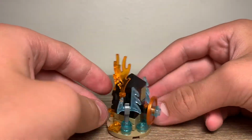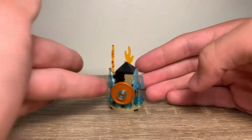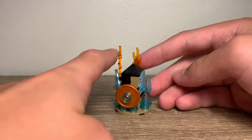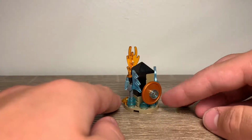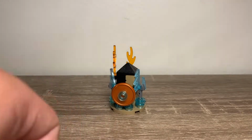I don't know if I really like this. I mean, it's like ice and fire and then a shield. It's like, well, what are we supposed to use this for? Little weapon holder? And yeah, I guess that's all you can do with this. And it's just a weird little side build. Well, not side build, the only build in this set.